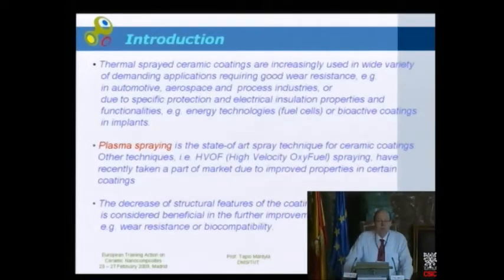Thermal spraying is a wide or large industrial branch to prepare coatings for different kinds of demanding applications. They can be used to increase wear resistance, corrosion resistance, protection, electrical insulation, and also certain functional properties, which are used, for example, in fuel cells or biomaterials. And there is a large industrial branch where they are used, like automotive industries, aerospace, and the process industries.